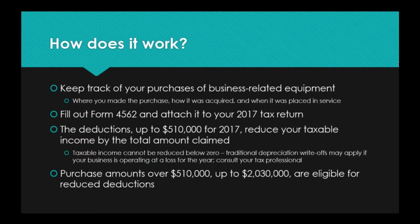All right, so how does it work? How does Section 179 work? First of all, you are going to want to keep track of your purchases of business-related equipment. Of course, you're probably doing that anyway, simply because it's good to have those records for anything that you are purchasing. You want to make sure that you keep track of where you made the purchase.